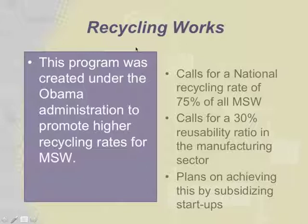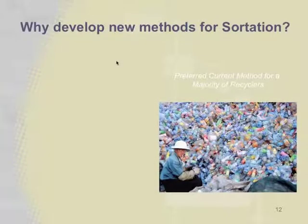One of the main ways that they're going to accomplish this is by subsidizing startup companies, is what the proposal is looking at. So right now we're beginning to see the storm of increasing waste rates, increasing economic production, and now we're looking to reduce that waste. So this leads to the need to develop new materials for sortation.